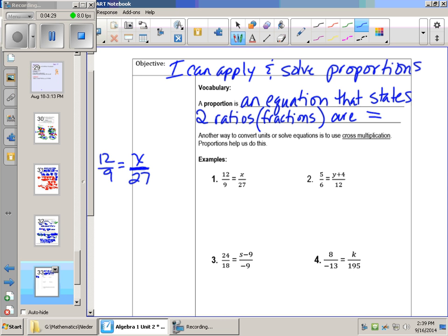So what's the inverse operation of division? Hopefully you're saying multiplication. So that means I have to multiply both sides by 27. Okay? We know that makes these over here cancel, so that on the right I now have my x by itself. And over here on the left-hand side I've got 12 times 27 on top, and I've got a 9 on the bottom. Right? So if I work that math out in my head, 12 times 27 is 324.